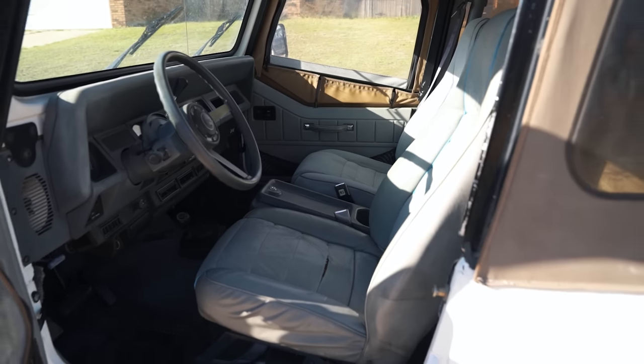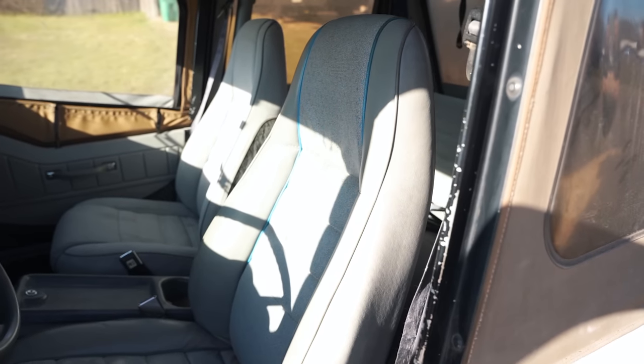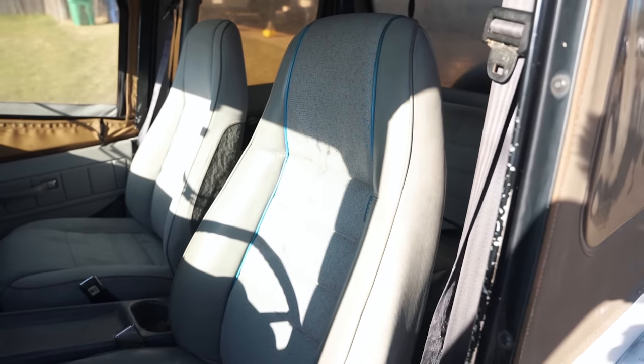So these Islander seats are special and this material is really tough to get. I just happen to have some. It's not for sale, so don't even ask.